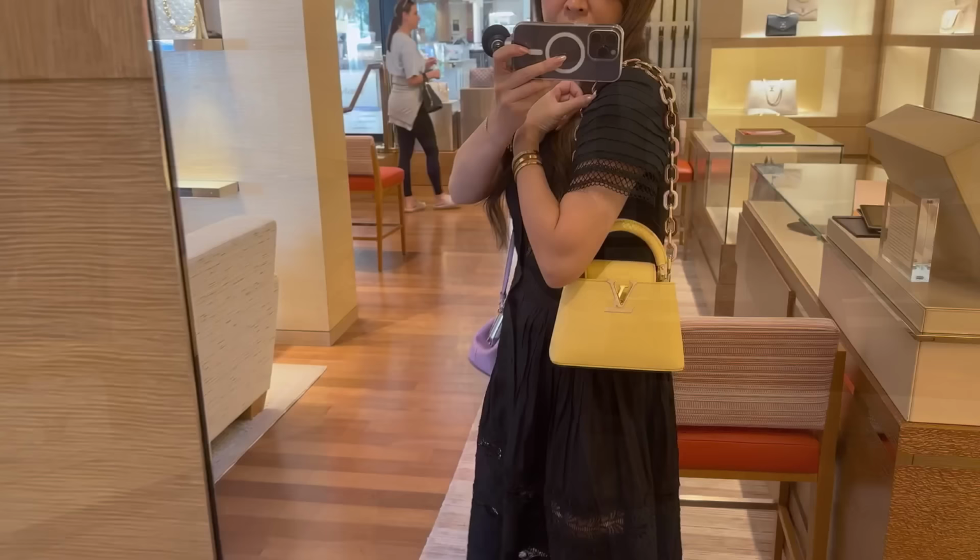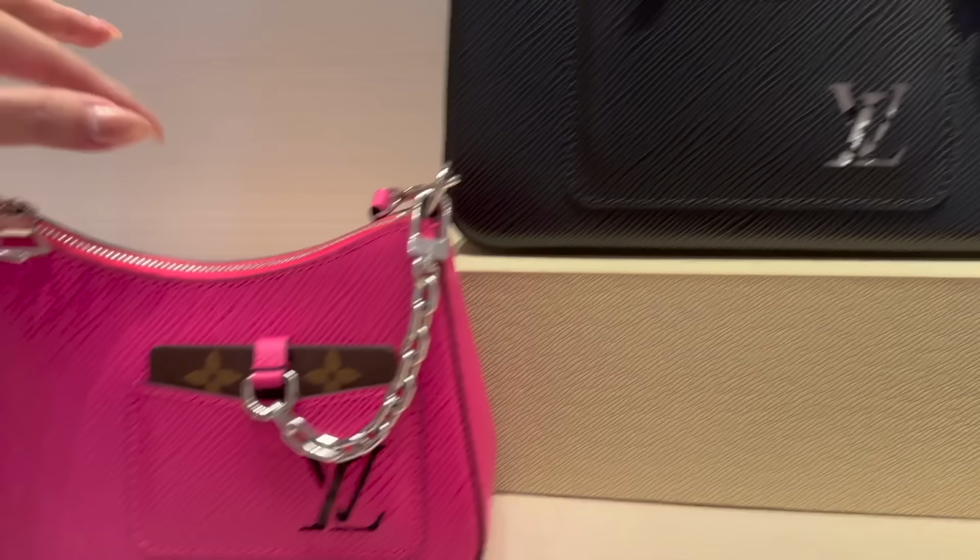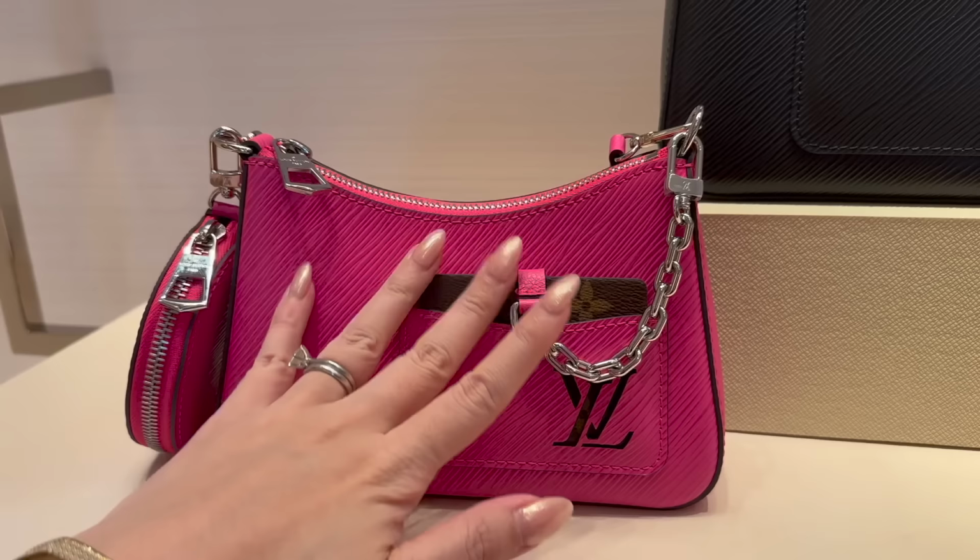Yeah, I think so. Mini Coussin with the new chain. I really want a Mini Coussin, but I don't know if this is the right one. But the yellow's fun, isn't it? What do you guys think of this? I'm not sure about the one with... I like how it's got the card holder, but I don't know. I'm still a bit over the whole coin purse and all the extra bits.